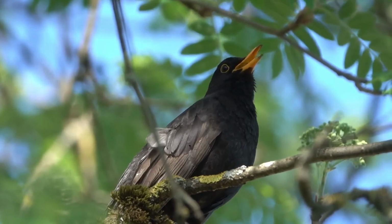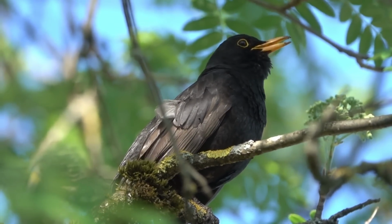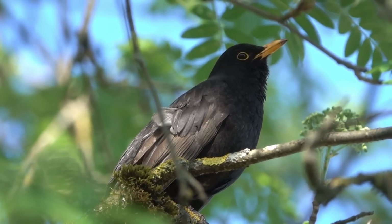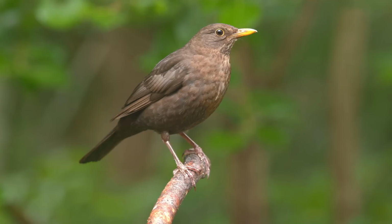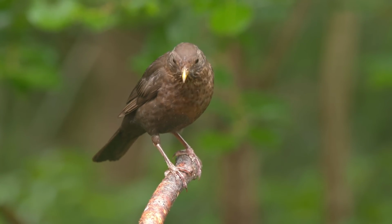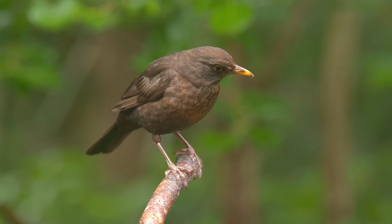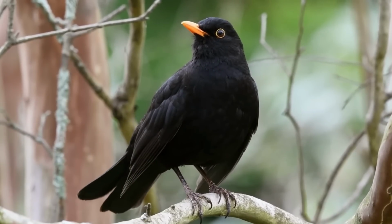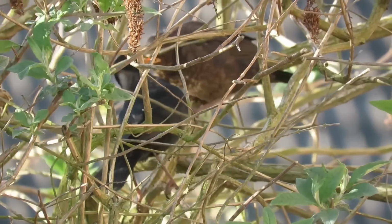The blackbird, a symbol of beauty and resilience, is the fourth most common garden bird in the UK. Whether you're walking through a park, exploring woodlands, or simply gazing out into your garden, you've likely encountered these delightful birds. But did you know that the males and females look quite different, or that their lives are intricately tied to the changing seasons? Male blackbirds are truly black, with a striking orange or yellow beak and an eye ring that gives them their iconic appearance.